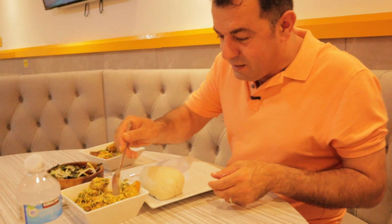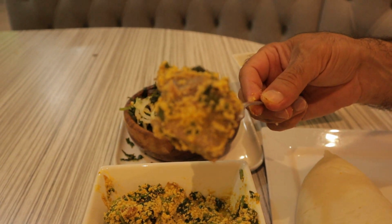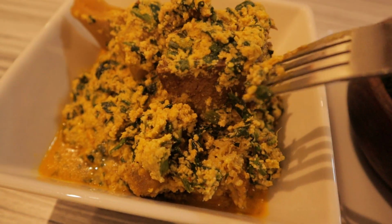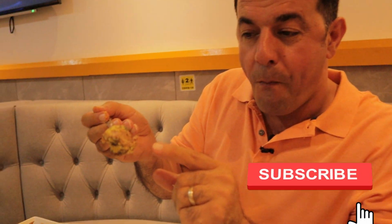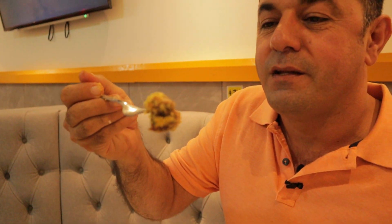Wow, now I try with some more beef. That's a big piece of the beef. So delicious, so tasty. And it's not so hot spicy, but there is a lot of African spice, and so tasty and so delicious. Beef cooked so nice. Look at this one. It's cooked so nice and so tender. Amazing. Really so tasty and so delicious.